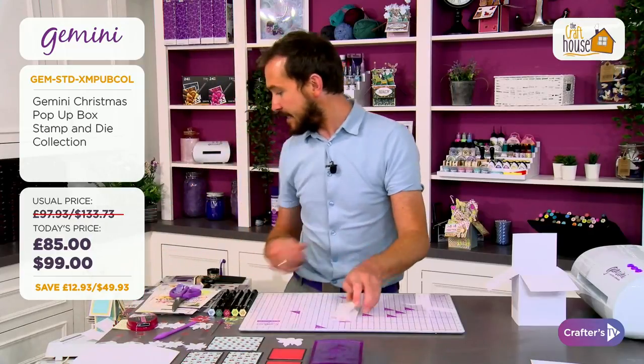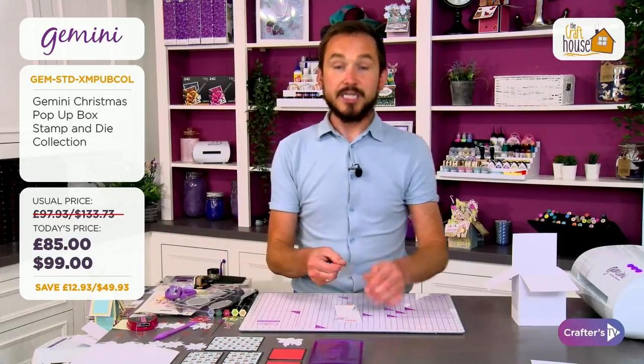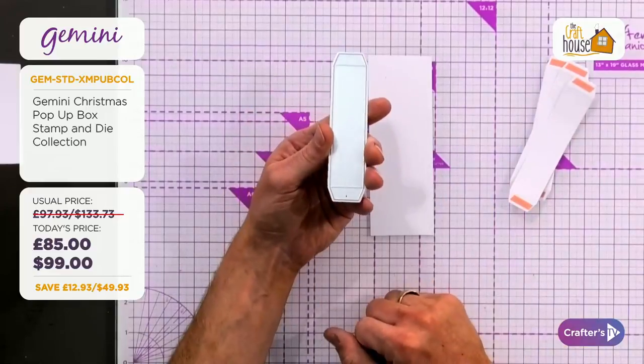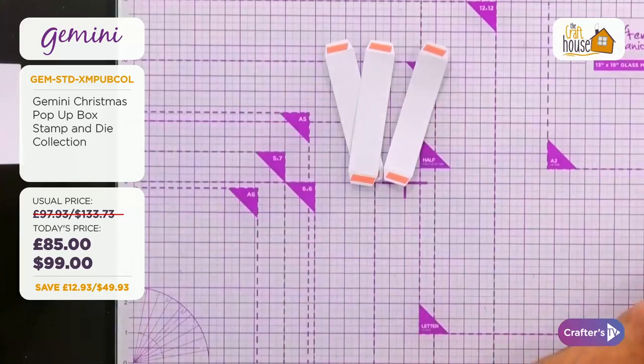And then that die that I had shown you right at the start, which is just here, you are going to die cut three times. Just like you would with any other die, it's just going to pop through. This one of course will go through your Mini or your Go, and you're going to do that three times, and that's going to give you these ones.